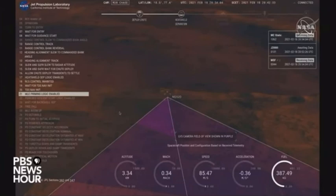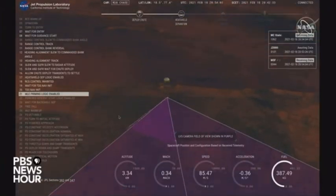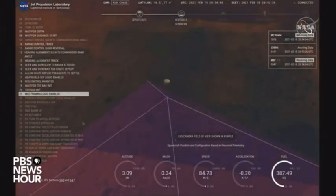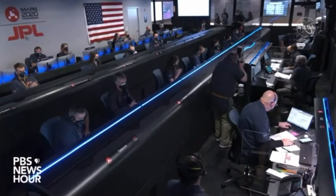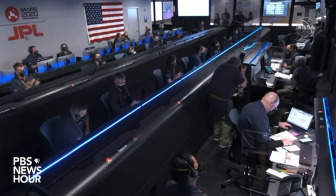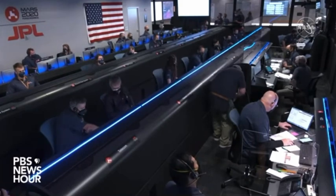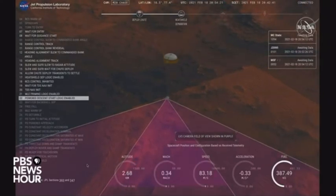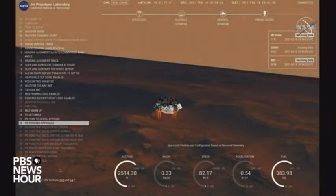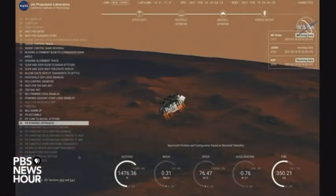We have confirmation that the Lander Vision System has produced a valid solution as part of terrain relative navigation. Yes. We have timing of the landing engines. Current velocity is 83 meters per second at about 2.6 kilometers from the surface of Mars. We have confirmation that the back shell has separated.